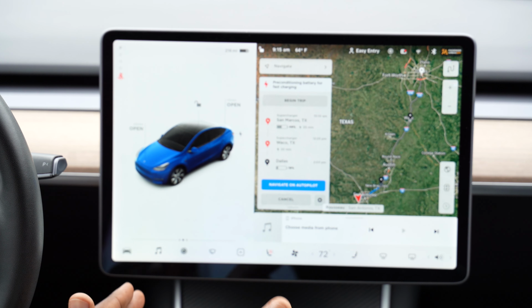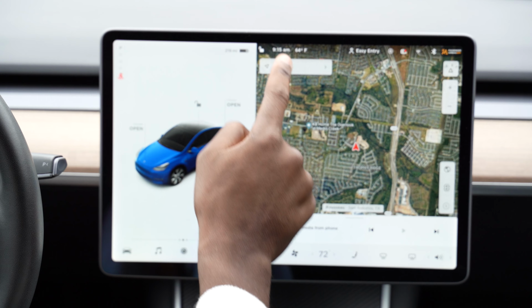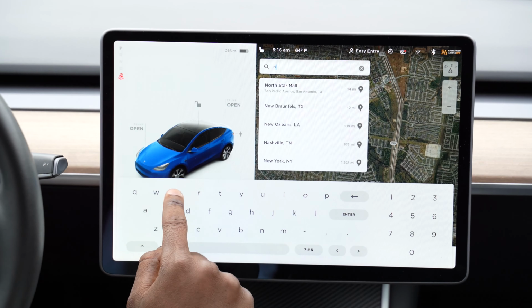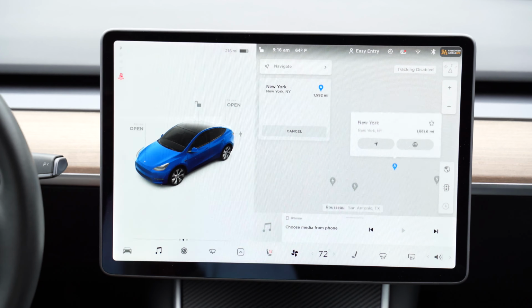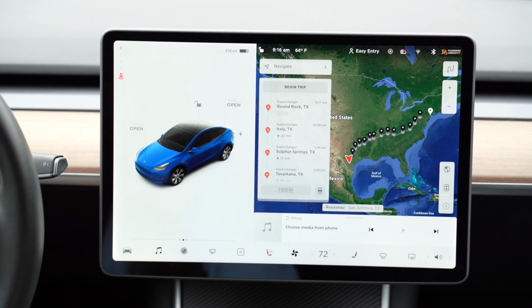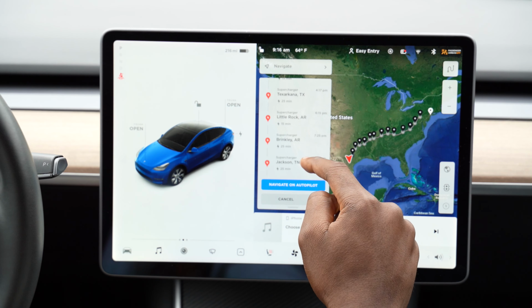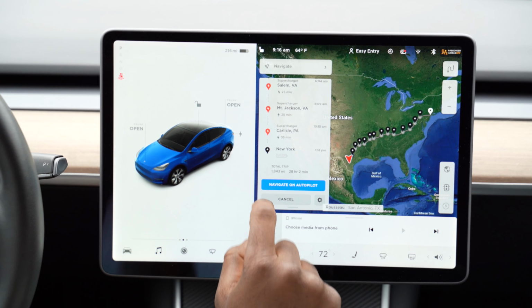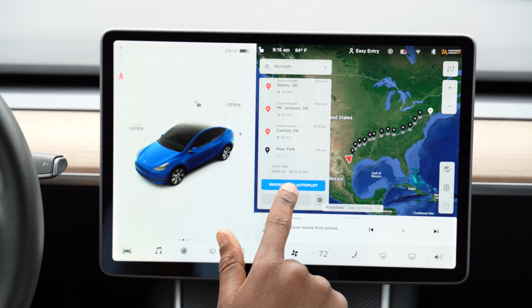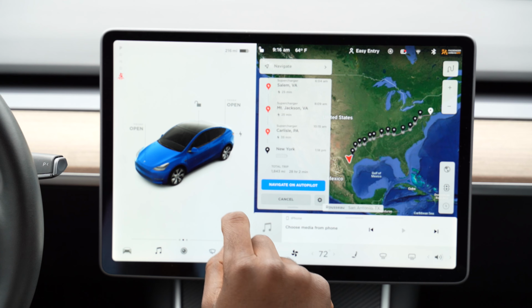But this one is just for a 5-hour trip. Now, let's say you wanted to go for a 24-hour trip. Okay, let's say, for example, I'm driving from San Antonio to New York. I'm going to just put New York here. Type in New York and then hit enter. Okay, so if I were to leave from here and go to New York, we can see here at the bottom, it's going to be 1,843 miles total, which is about 28 hours, 2 minutes.